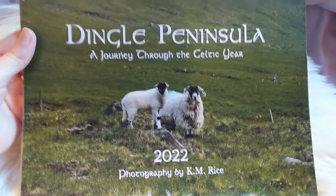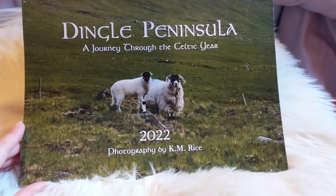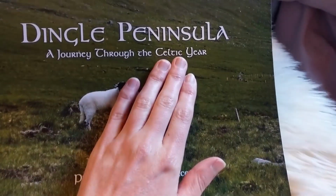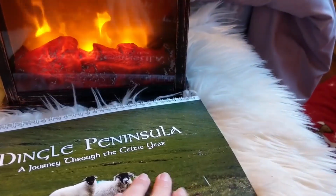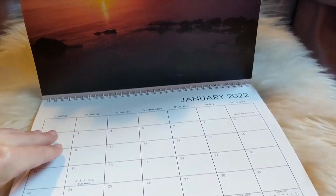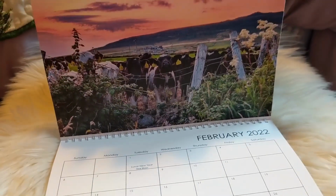Isn't that absolutely gorgeous? I took that photograph atop Mount Brandon, which is one of the highest mountains in Ireland. Now it says A Journey Through the Celtic Year. What does that mean? That means it is marked with the holidays of the Wheel of the Year within. So as you can see here, there's Imbolc. So if you've ever wondered when Imbolc is, there you have it.